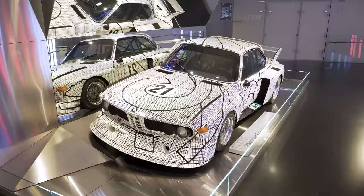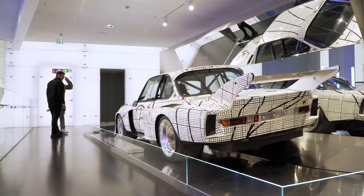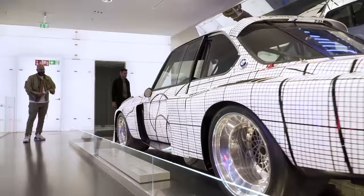You're probably going to use the word iconic a lot today, but that is iconic. Not just the car, but the art car version of it. Oh my God. Boom.